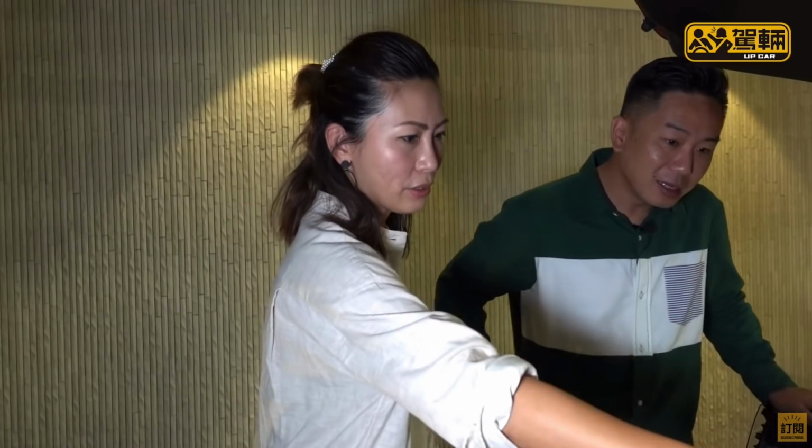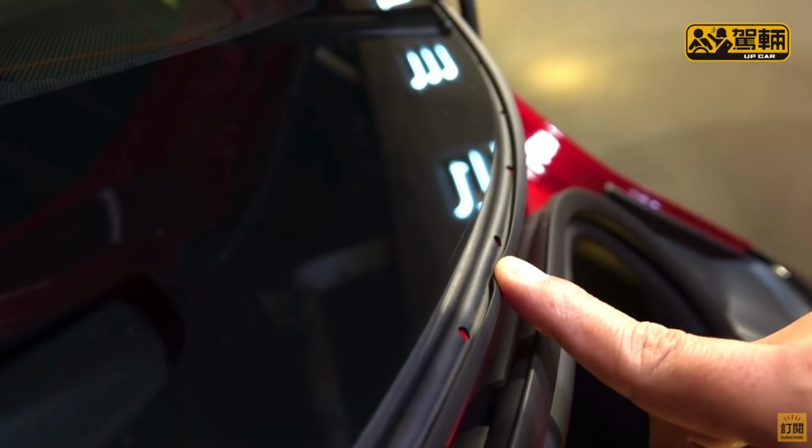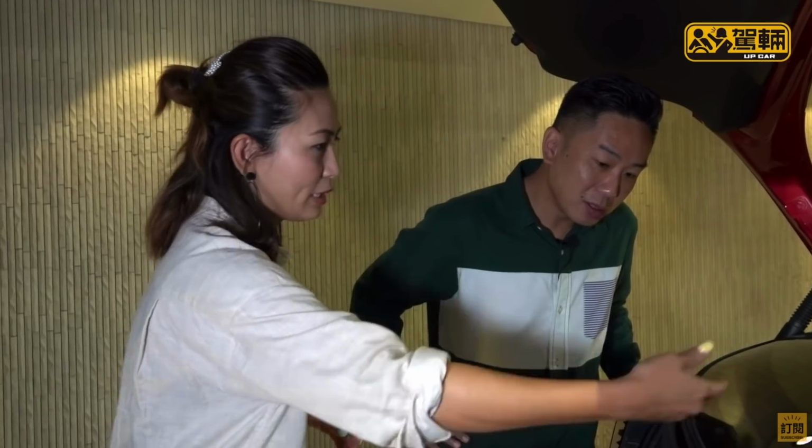All right, another thing that they had pointed out when they'd opened up the trunk is that there are now holes in the weather stripping. Now, another thing that was kind of a flaw in the design of the original Tesla Model 3 is when you would open up the trunk, and if it was raining or there was water or beads of water on the back pane glass, that water would then fall down into the trunk.